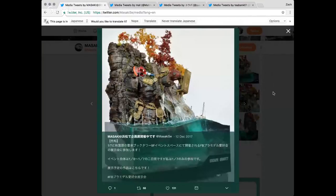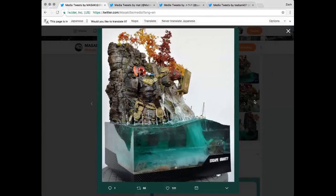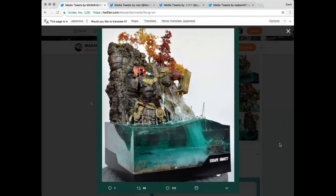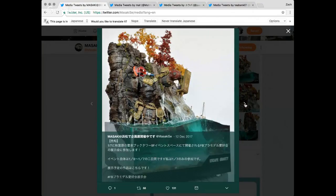This one I like as well. The Zaku jumping up and slicing through the core fighter. Oh, nice. Oh, I remember this one. Yeah, I like how you can see the jumping effect down through the water as well. So that looks like poured resin. Yeah, because you can see the layer separation in the pour. But still, that's pretty damn cool.